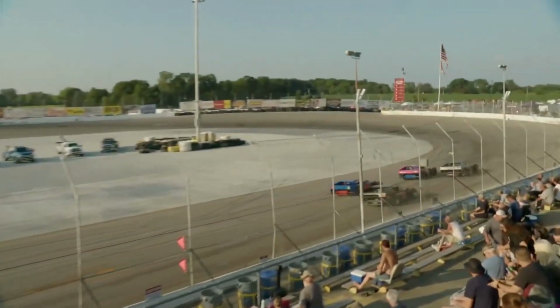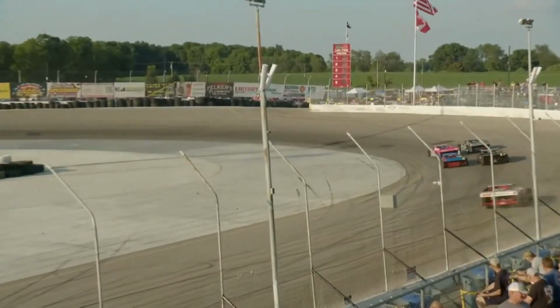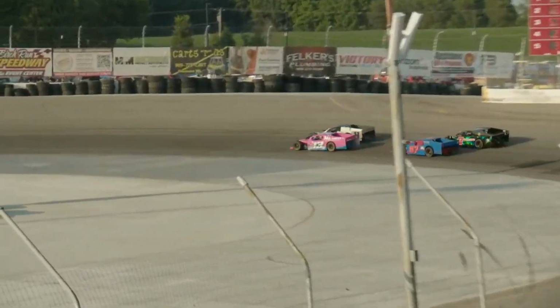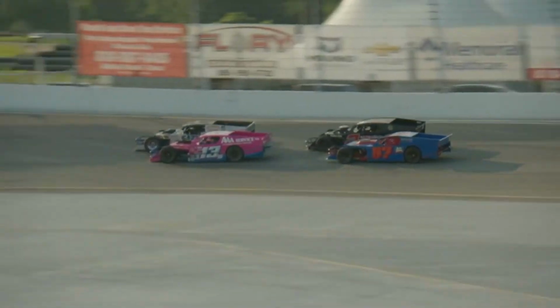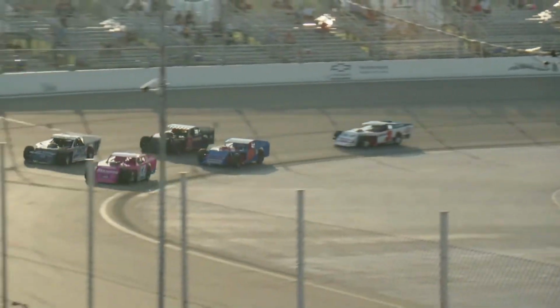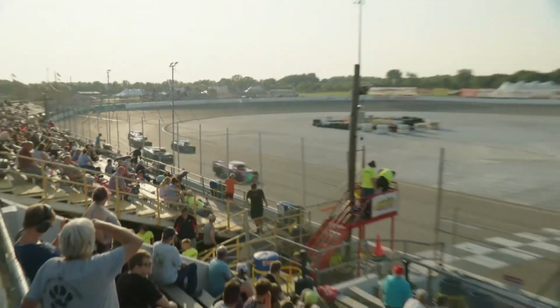Josh Savinsky in the 57, glad to see him back out. Had to build a whole brand new car. Last time out, in one of these B features, he ended up getting his car pretty banged up, had to total it out. But he's got a new car, all put together, ready to race. And we'll see what he can do off of turn 4. Green flag's out, we're underway.